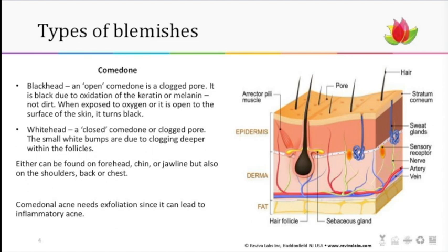Now, obviously, oilier skins have more sebaceous glands. So let's say a normal skin might have sebaceous glands attached to this follicle, this one, and this one. An oilier skin may have all the hair follicles with sebaceous glands attached to them. So they are constantly producing oil just because there are more glands doing so.